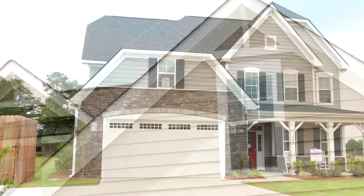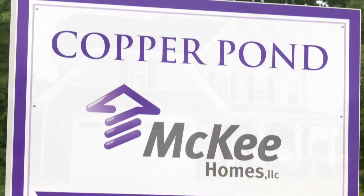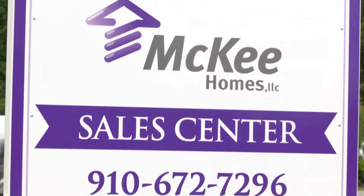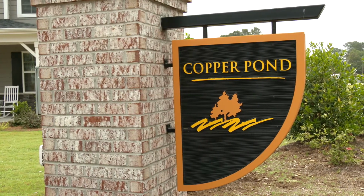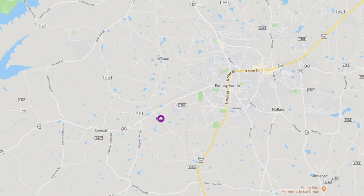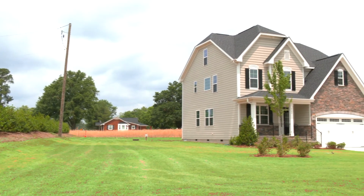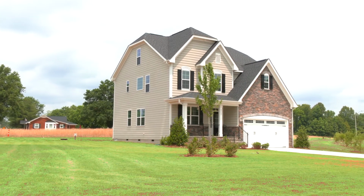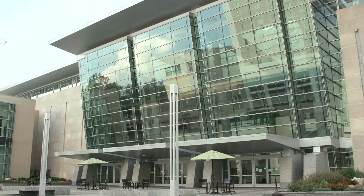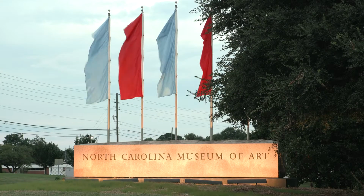Who says spacious country living comes at the cost of a convenient location? At Copper Pond by McKee Homes, you have the best of all worlds. Located just off US 401 near Fuquay Varina, Copper Pond is far enough from the hustle and bustle to keep its country feel, yet is readily accessible to work and big city attractions in Raleigh and the Research Triangle area.